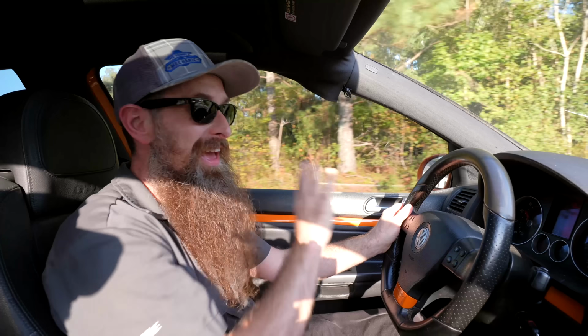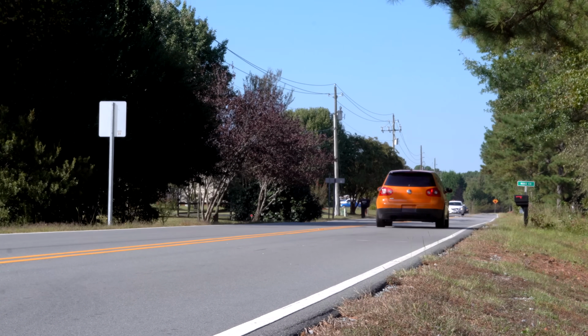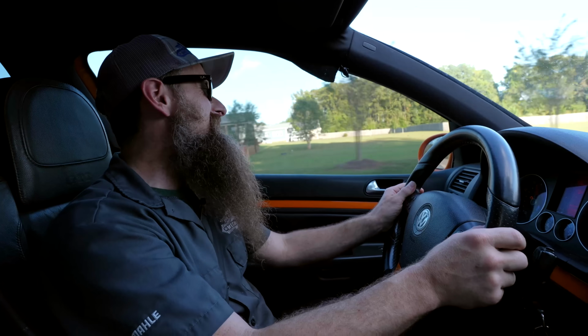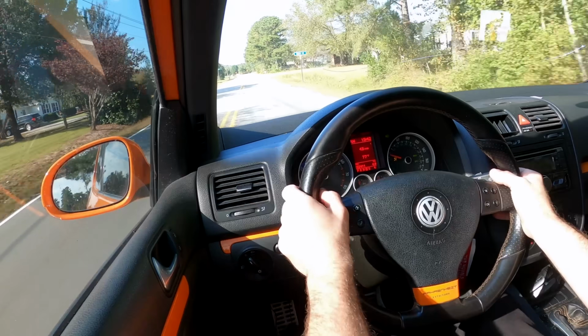Now, something I didn't talk about is how it actually does drive. Yeah, it made it 700 miles, but it's got some issues. This may be related to our check engine light. It's down on power. Pathetically down on power. I didn't push it too hard on that really long drive because I didn't want to get stuck in the middle of Lord knows where, Tennessee.